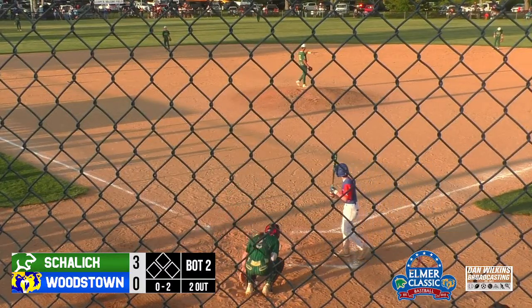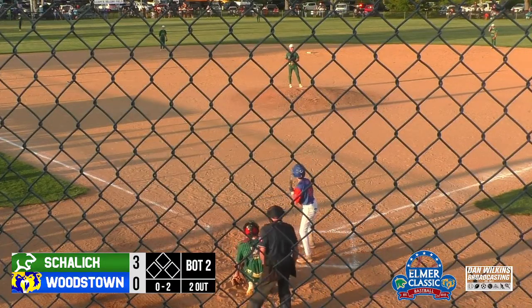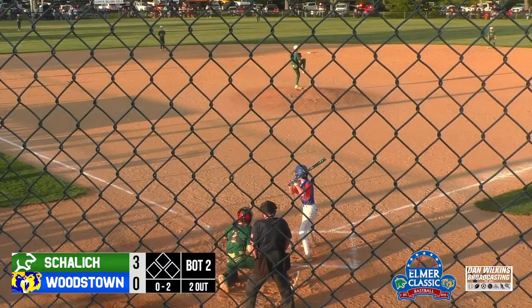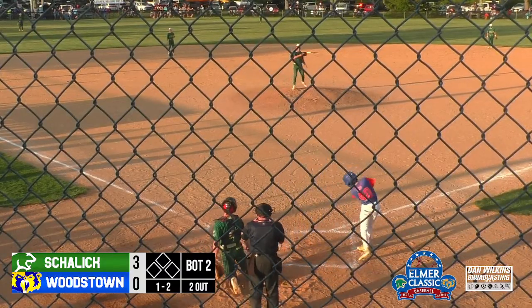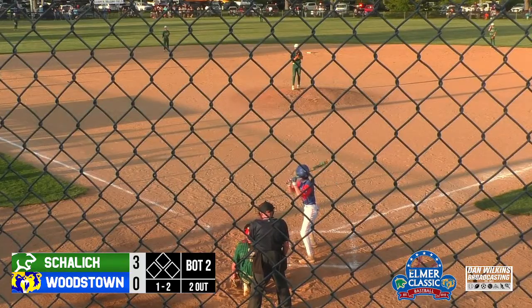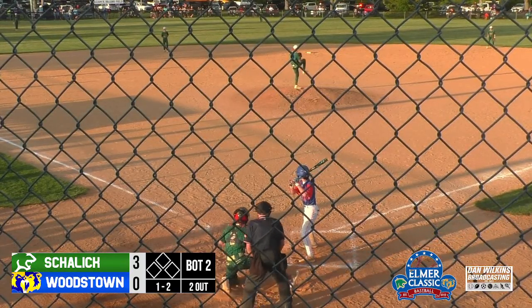He flew out to left field, but Pokrovsky is having an excellent day so far on the mound. He's seen 5 hitters, struck out 4 of them, just on an absolute roll right now for Schalick. Here's no balls, 2 strikes. Outside, curveball had a little too much spin to it, and it's 1-2. That's not a bad miss right there by Pokrovsky, just trying to get the hitter to chase way out of the zone, but still ahead in the count.